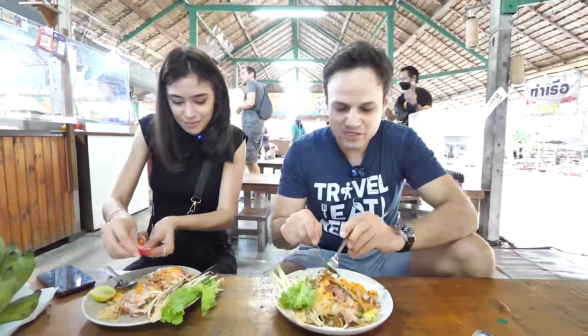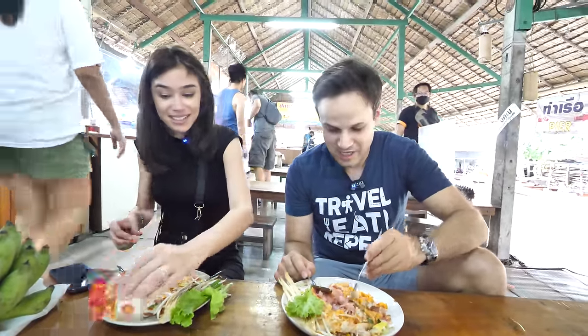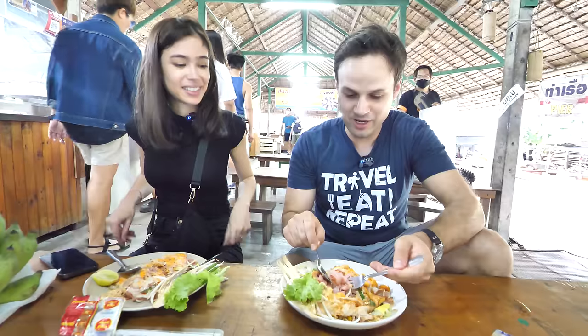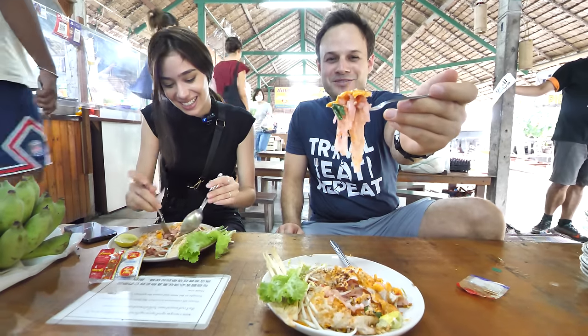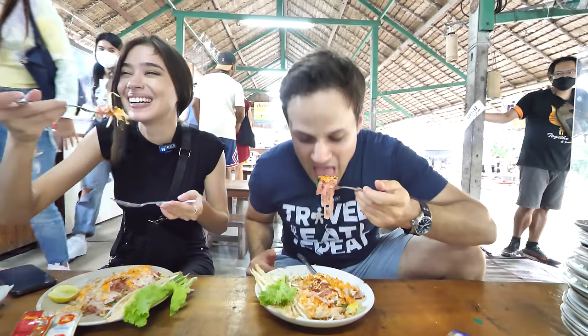Ooh. This one is different than other pad thai I've seen. It's totally like pink noodles. Yes, it's got that pink tamarind sauce, right? Yes. There it is, the pink tamarind noodle pad thai. Made with love. Let's try it out.